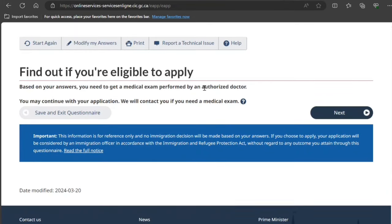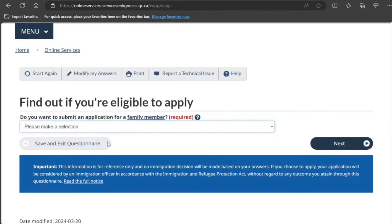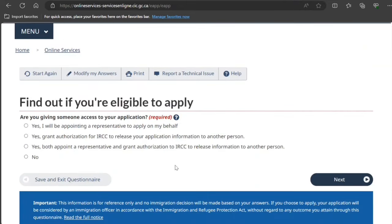Then you need to get a medical exam performed. Okay. You may continue with your application. We will contact you if you need a medical exam. You want to submit an application for a family member? I select no. Will you grant somebody access to your application? I select no.